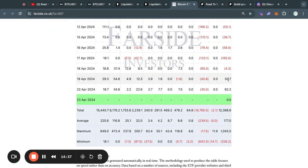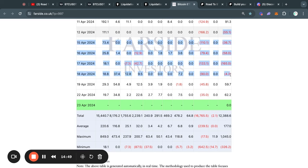So it is very nice to see that over the last 2 weekdays, we saw net inflows again, because of course, before that, we saw almost an entire week of net outflows.